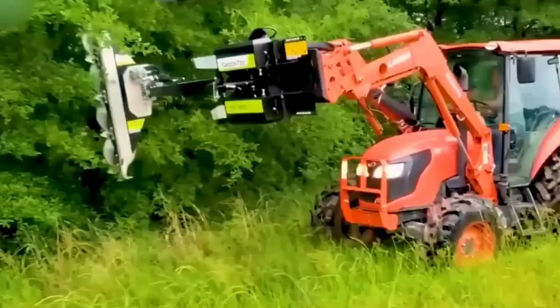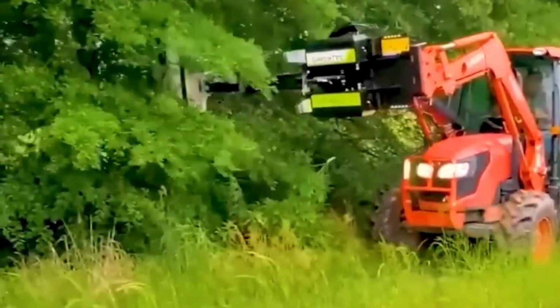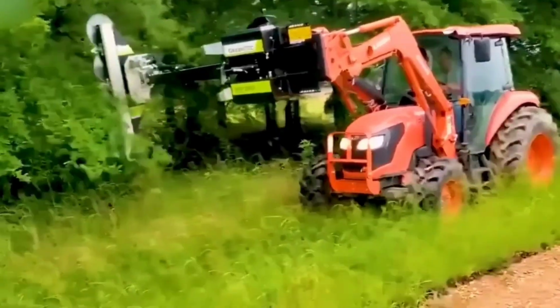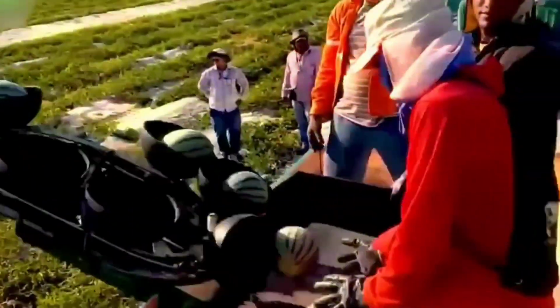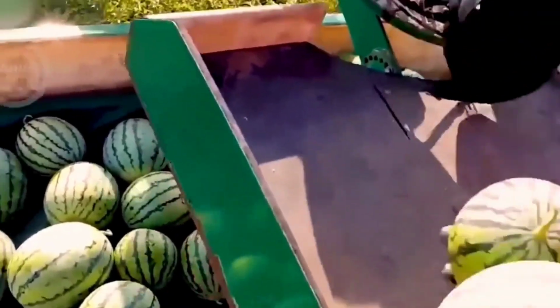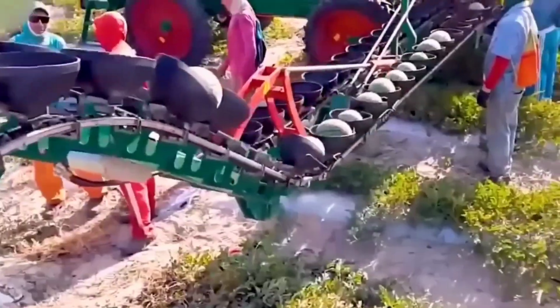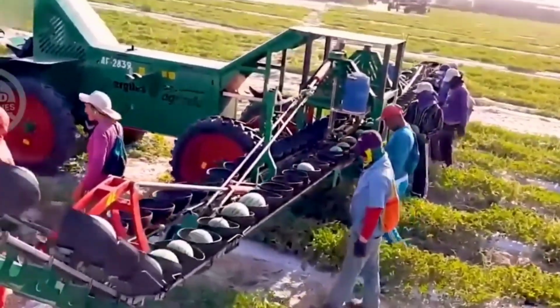The rotation and cutting mechanism assists in lifting plants from various positions conveniently, ensuring smooth and trouble-free clearance. The watermelon conveyor belt allows people to work with minimal physical movement, as they can simply stand still and carry out their tasks without excessive mobility.